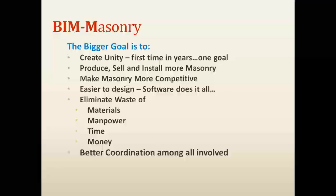We want to produce, sell, and install more masonry. That's ultimately the goal. If we don't accomplish that, then we've wasted our time. We believe that that's been very successful for the steel groups and for the precast concrete groups. They have some unique advantages over us, and we would like to tap into that. We want to make masonry more competitive.